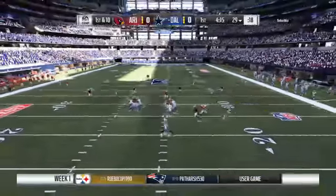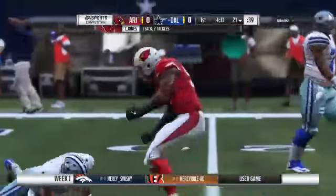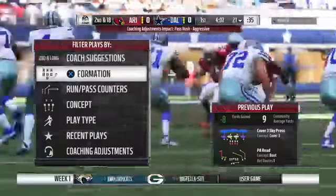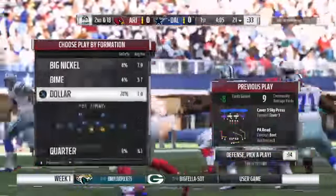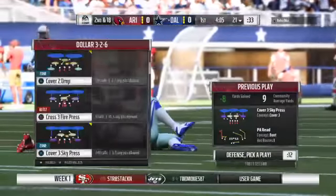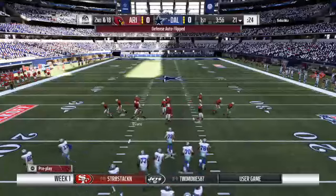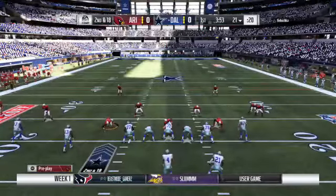Now a play fake here on 1st down. And the pressure will bring him down here. The Cardinals get home for the sack. Chandler Jones in there to drop him, and it'll be a loss of about 8. So that complicates things a bit here. 18 yards to go now on 2nd down.